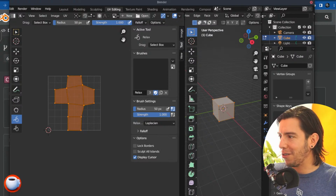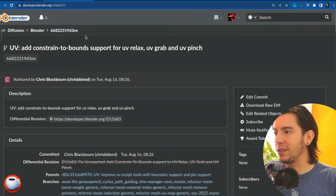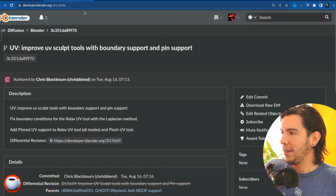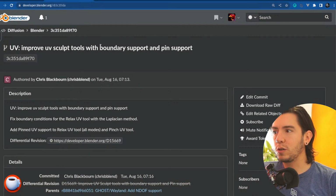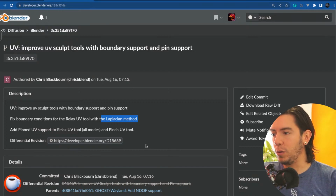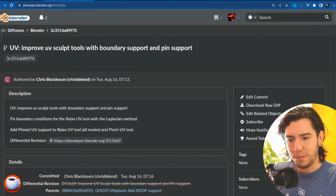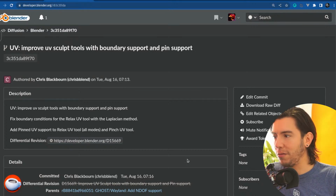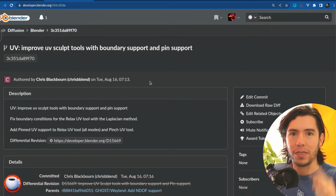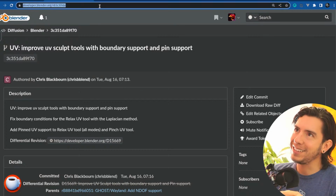Let's go in order. This is the order in which they were committed. So constraint to bounds, support for UV relax, UV grab, and UV pinch. Then improve the UV sculpt with boundary support and pin support also for the relax UV tool with the Laplacian method, and add pin UV support to the relax UV tool on all modes, and the pinch UV tool as well.